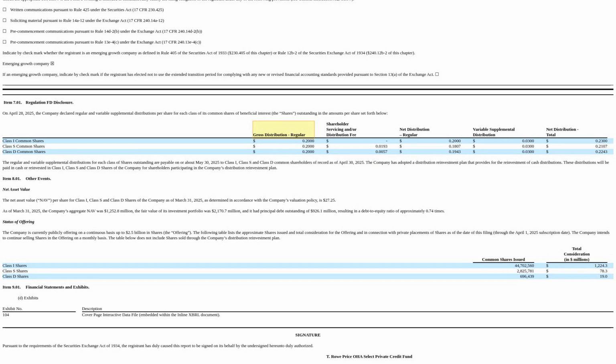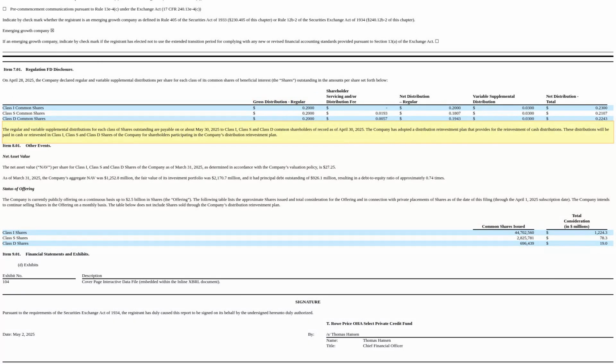Class D shares also have a gross regular distribution of $0.27. The shareholder servicing fee is $0.0577, making the net regular distribution $0.1943. The total net distribution comes to $0.2243 per share. These payouts are scheduled for around May 30, 2025 for those who were shareholders as of April 30, 2025.